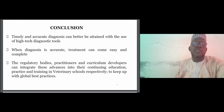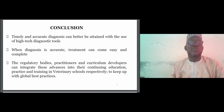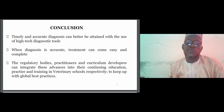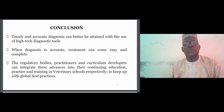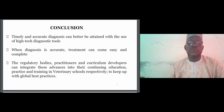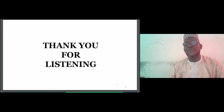Then the regulatory bodies, our practitioners, our curriculum developers, our opinion leaders, and our schools should please assist us in giving us more advice. I think working with the DEXA machine has proven so much, and I must confess that I thank God and I thank Professor Boko for giving me the opportunity and the privilege to work with him and see what high tech means when it comes to diagnosis. Thank you very much. Next slide, please. Thank you.